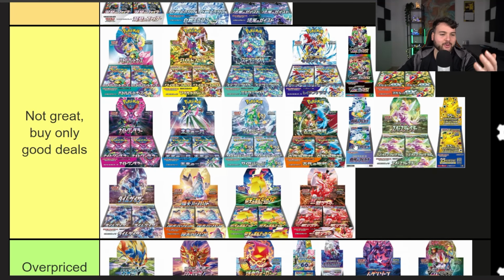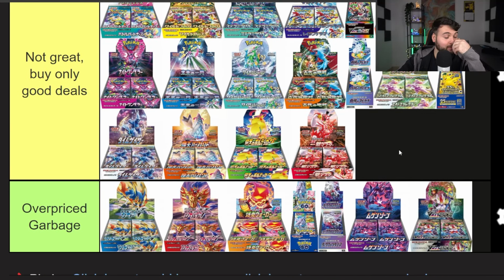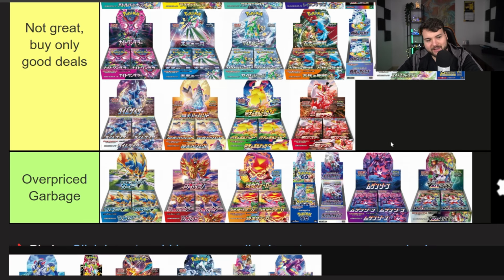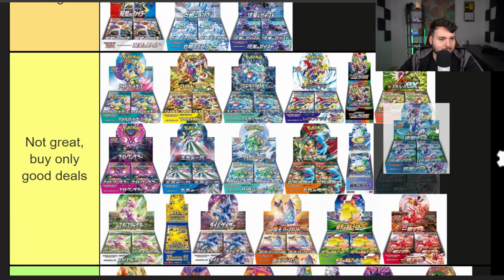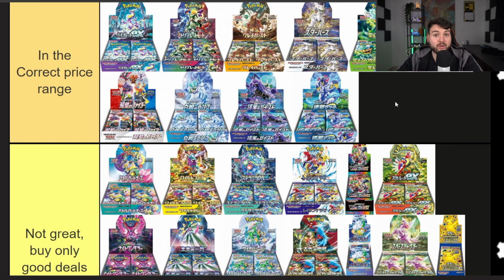And the difference between these two sets is so great, so big, that it doesn't make sense. So definitely not great. Now for the other set, it changes because the Rapid Strike Urshifu is going for crazy prices. You see these cards selling for 300, 500, the sales are everywhere, honestly. But I guess it makes a bit more sense to open if you like Urshifu, maybe.